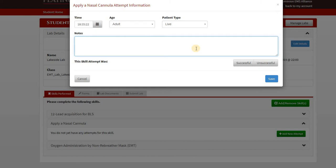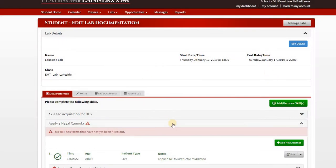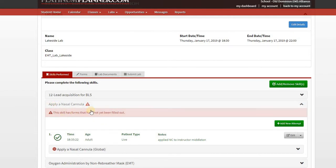In the notes, I want to see something short and sweet, but I need to see something. So it could be as simple as applied nasal cannula to instructor Middleton. And then the last thing that we need to do is click that it was successful. If you click unsuccessful, it is not going to show in your report, and we're going to save that. Okay?